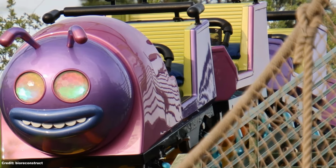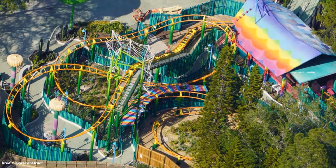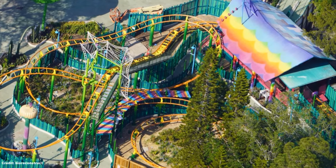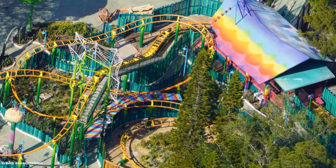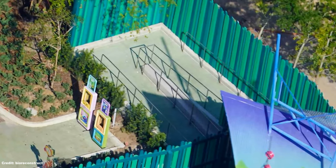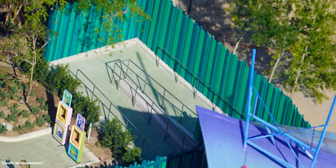It's a simple pull-down lap bar with a net attached that covers the legs. Here's a good look at the Trolls Troller Coaster. Fencing looks done. The roof over the queue is done. They've painted the poles in rainbow colors at the load station. The pavement for the queue looks finished, plus it's been painted a light green color.